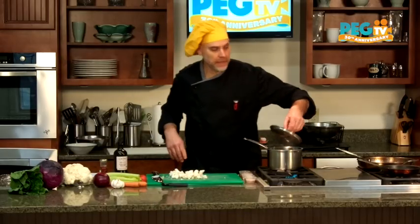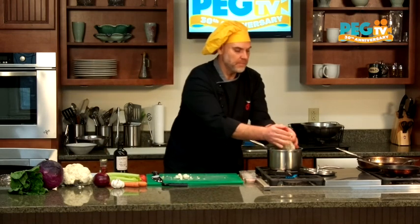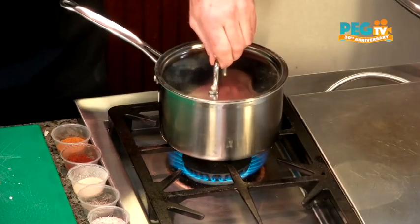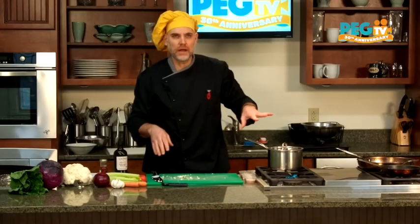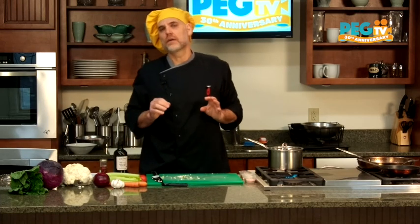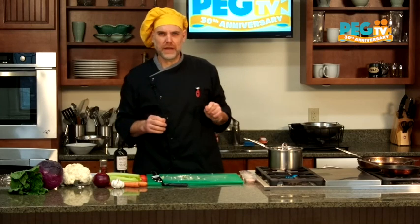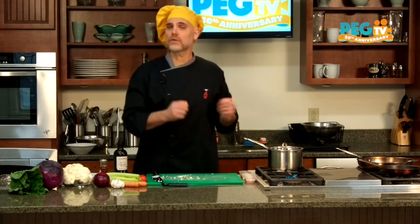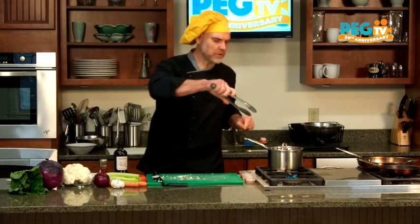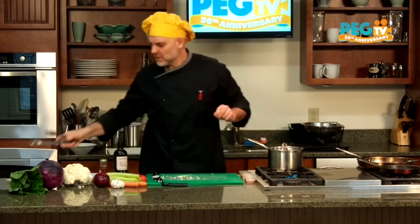Now, let's look over here. Our water's boiling. Excellent. Let's take our cauliflower, put it right in, okay? Probably 3 or 4 minutes in there, and it's going to be perfect. Now, we're going to taste that. We're going to feel the texture in there. If it's not cooked enough, cook it a little bit more. So with maybe a set of tongs or a spoon or a fork, we're going to take some out and just kind of feel it, all right?